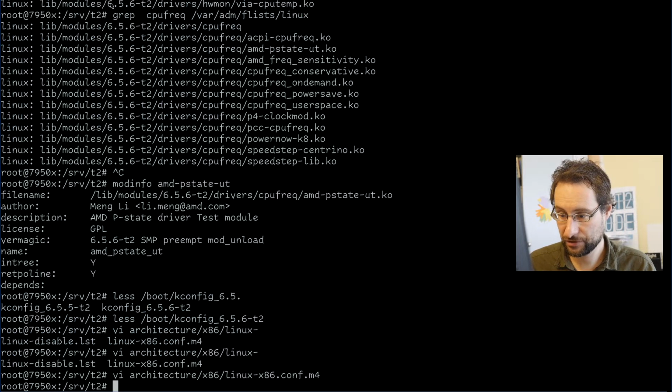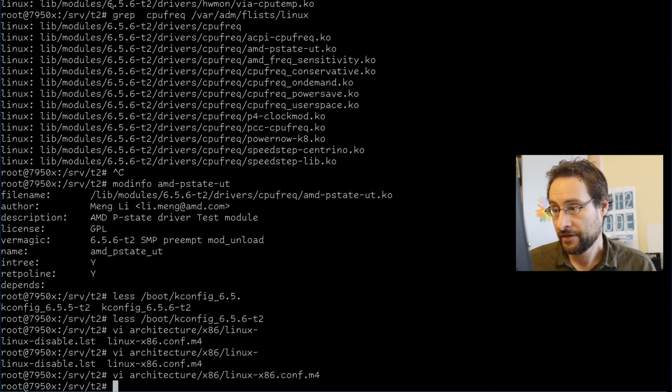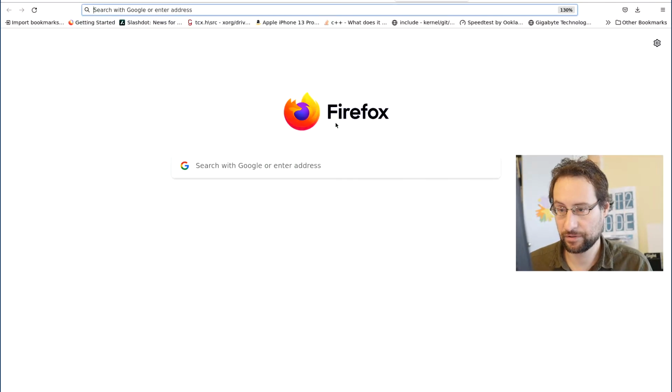No point of building a unit test driver thing, especially to ship it in the init. The best, so speed step, power now, PCC, what was that? Processor clocking control interface driver. Doesn't immediately ring a bell.